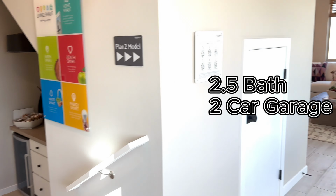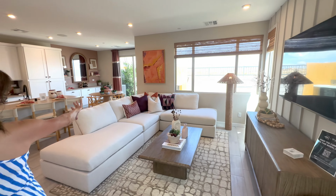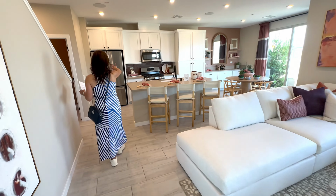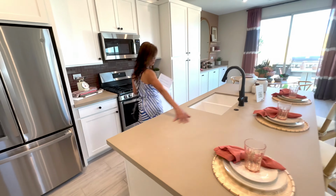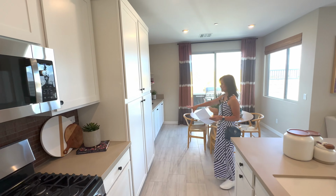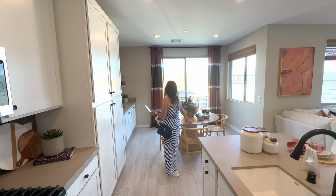Welcome to plan 2. As soon as you get in, you will see this nice flooring. This is your open layout area, you guys. Living room right here. Tons of windows, bringing natural light in. You're looking at your modern kitchen. Love this island in the middle and the dual sink here. Love the white cabinets. You can always change the color of your cabinets if you end up liking the homes. Right here is your dining area.